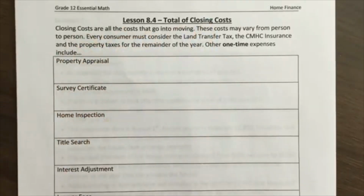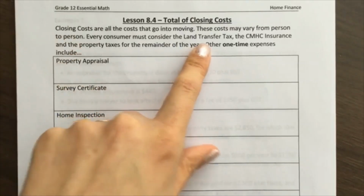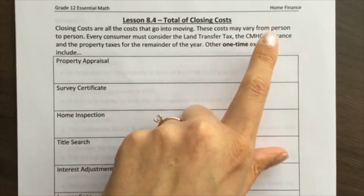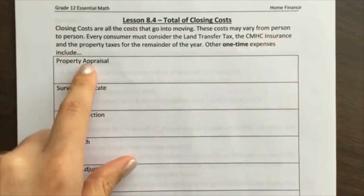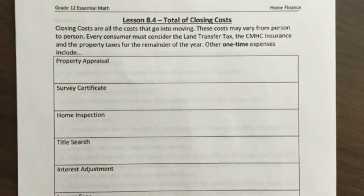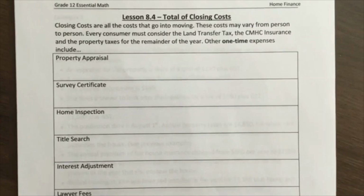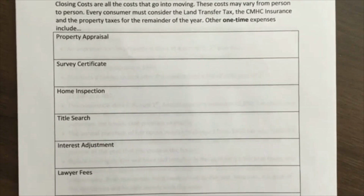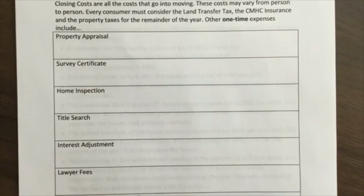Closing costs are the costs that go into moving into a new place. These costs can vary from person to person. Every consumer who buys a house has to consider land transfer tax, CMHC insurance if you don't have enough for the full down payment, and property tax for the remainder of the year. But there's a bunch of other one-time expenses that also go into the costs of closing on a home. So let's take a look at this list. This is an important list to keep in mind when you're answering questions for this part of the unit.